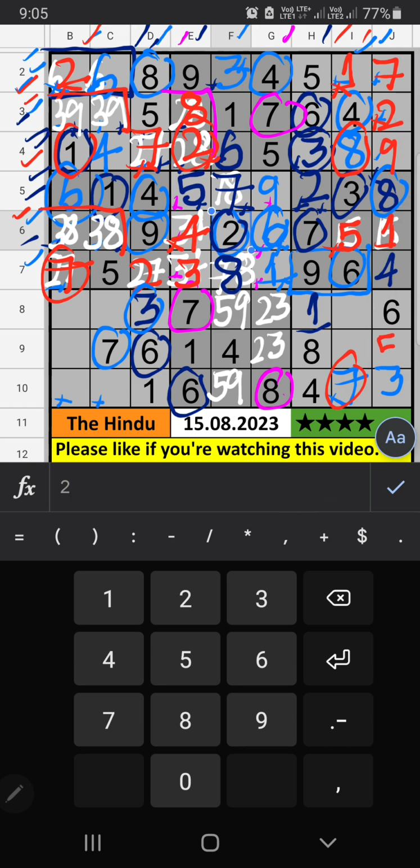5 is confirmed here. The 9th grid, 2 numbers are remaining, 2 and 9. It will come in one of these cells. Confirm later. 9th row, we have pair numbers 4 and 8. So 4 and 8 can't come in these cells. It will come in one of these cells. Column C, we have 4. So 4 can't come in the cell, 4 is confirmed here. Then 8 is here.